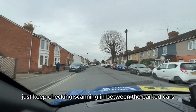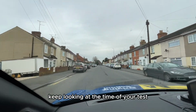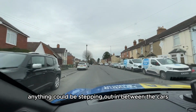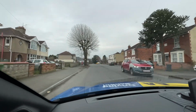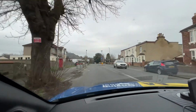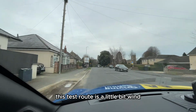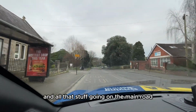Okay, just keep checking, scanning in between the parked cars. Like I said, keep looking at the time of your test. Anything could be stepping out in between the cars. Go left on the roundabout and take the first exit, Beach Avenue. Then turn right. Okay, so this is one of the reasons why I said this test route is a little bit winded. You can just go in between and all that instead of going on the main road.